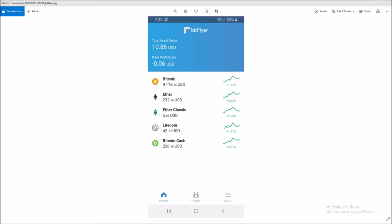I'm going to be showing you guys BitFlyer. This crypto exchange does seem to be very limited, but that can also be seen as it being very easy and simple to use and understand. Also, the fees are very low, although withdrawing crypto from BitFlyer into another wallet does have a fee in itself.